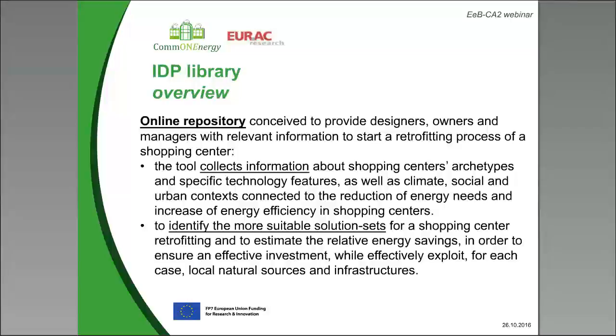The IDP library, as I said, is a repository. At the moment it is in the private part of our website. The idea is to move the repository to the public part and consider this library as an open tool, to be used to take best practices from the library, but also to fill in with new possible retrofitting actions coming from other cases outside the project. So the idea is to have a repository from which to take solutions, but also one to be further populated with new possible retrofitting solutions.